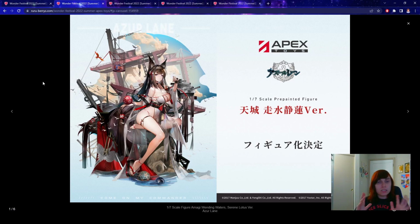I am very intrigued. I'm very interested to see how this is going to be done, because there is just so much going on here in terms of the background and the environment. I'm just so interested to see how much of this is going to be kept in the figure and how they can even keep a lot of this in the figure. Even if it just ends up being her, I'd be totally fine with that, because I think she's just beautiful on her own. But I want to keep watch on this just to see how they are going to translate this artwork into a figure.